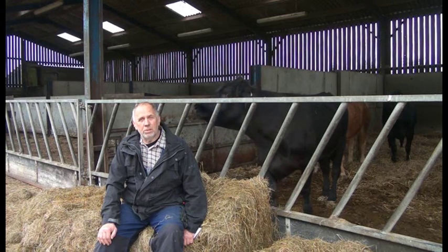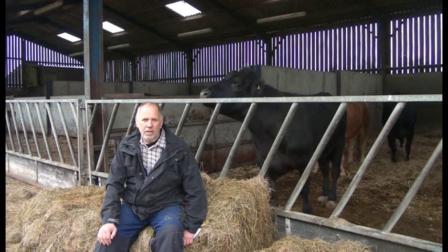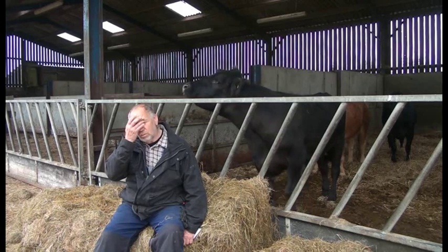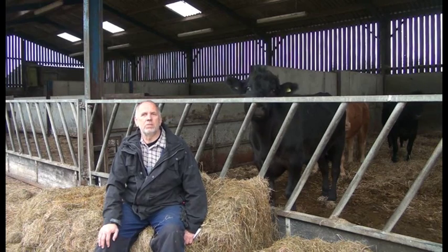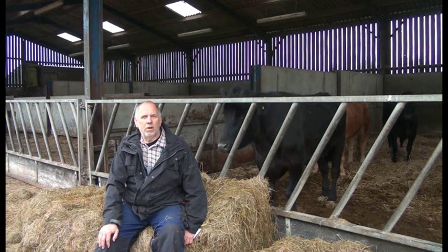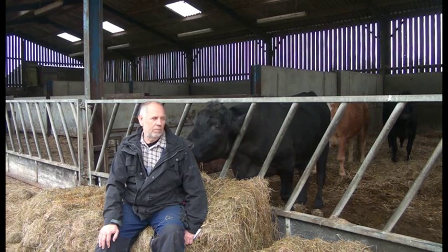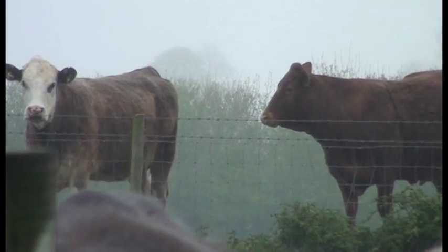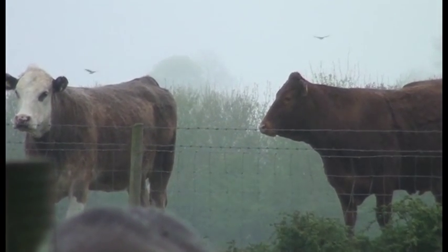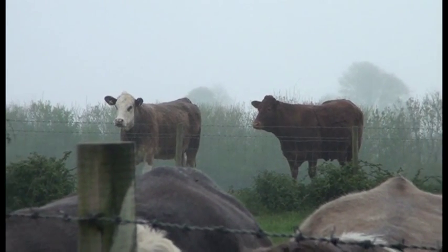So we use a Simmental bull and an Aberdeen Angus bull on our cows, and we are trying AI sexed semen to rear our heifers so that we don't have to buy in any replacements, which hopefully will help the herd health over time. And we finish everything on the farm. We don't sell stores. We keep everything that we produce, which is sold through Meadow Quality Meat, who go out and get the best price for it.